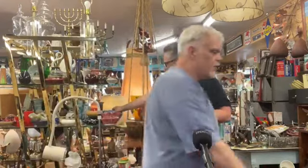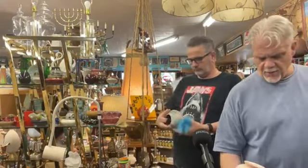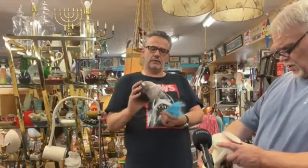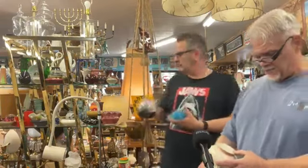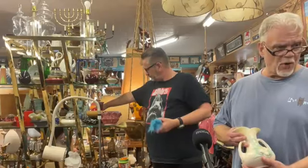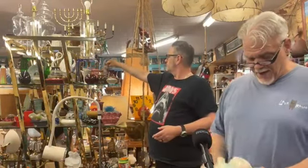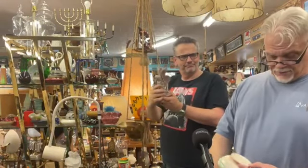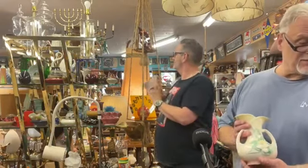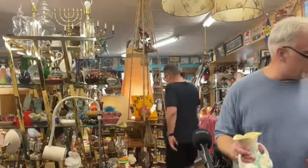A lot of times Roseville will have on the bottom, or even Hull for that matter, it'll say on the bottom, this says Hull POT, and then it has W8-7.5. Well, W8 would be the form, the identity of this vase in this shape, and the 7.5 would be the overall height. There could be a 14.5 with the same first 3 digits, and a lot of times it's identifiable even if there's not a maker on it. The numbers and form will help you identify it.